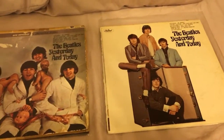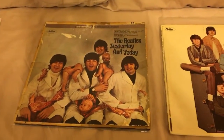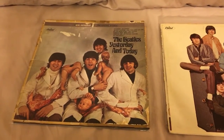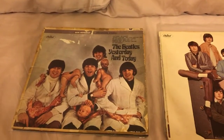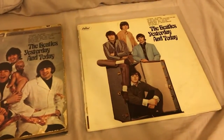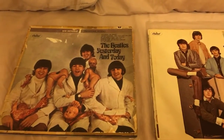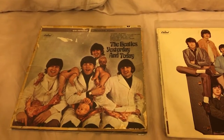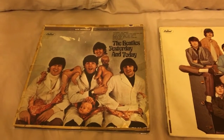Honestly, I never thought I would ever have a Butcher cover. It just seemed impossible, like out of reach. Like there's no way I'll ever have one. But I was like, yeah, whatever. My friend was like, "Are you gonna start collecting Beatles records?" And I was like, "Oh, I don't know."